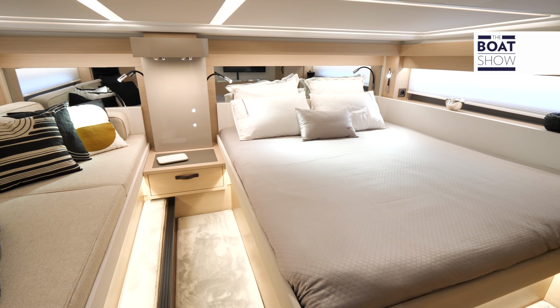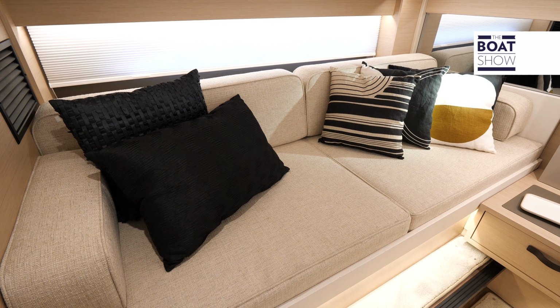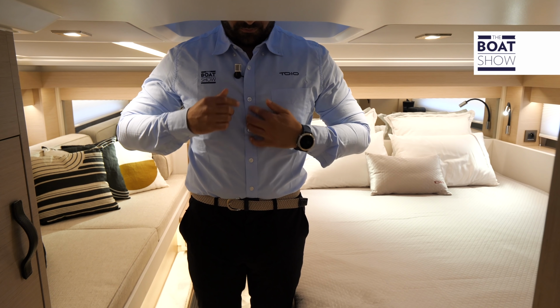Aft, the second cabin with a double bed and a single or sofa. It can accommodate up to 3 guests, and despite the obviously reduced heights compared to the owner's cabin, here I can stand up to change.